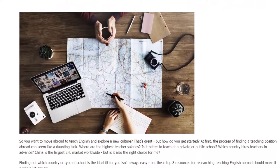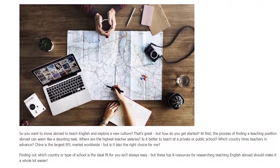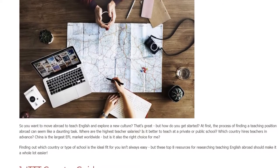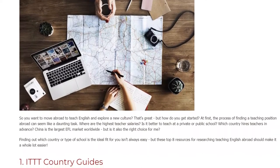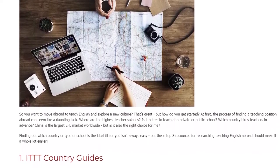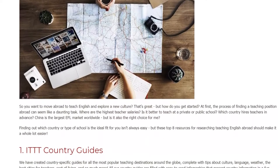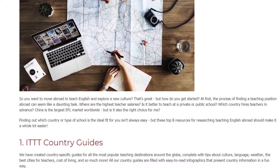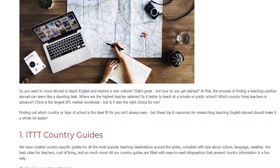Where are the highest teacher salaries? Is it better to teach at a private or public school? Which country hires teachers in advance? China is the largest TEFL market worldwide, but is it also the right choice for me? Finding out which country or type of school is the ideal fit for you isn't always easy, but these top 8 resources for researching teaching English abroad should make it a whole lot easier.